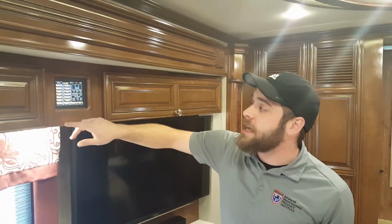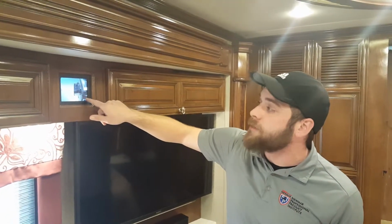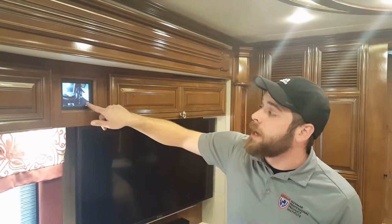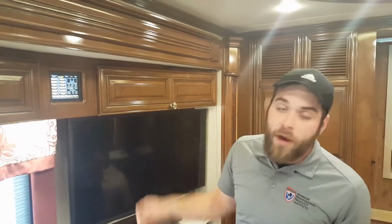You have auto gen settings, you have floor heat settings, you can look through your cameras. There's truly everything that can be done at this location. And one thing that is truly neat as well is you can actually mirror the screen to your cell phone too. So if you're away from the coach and you have to make adjustments remotely, then you can obviously do that from your cell phone.